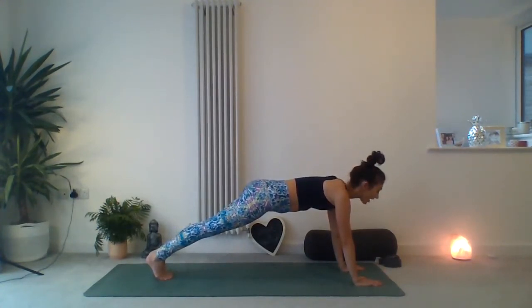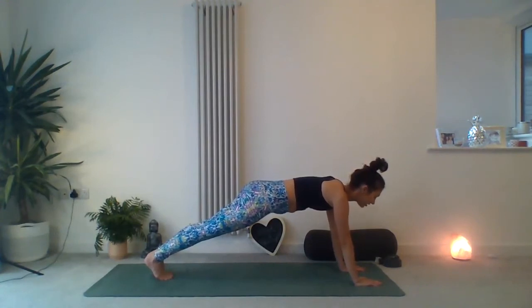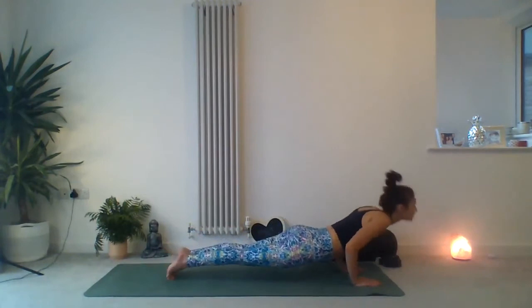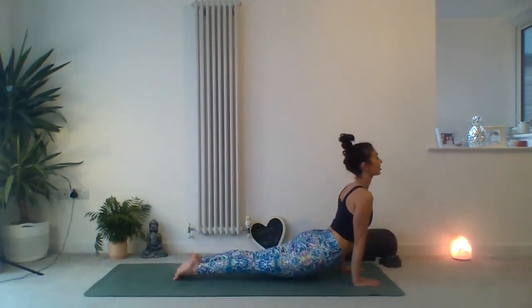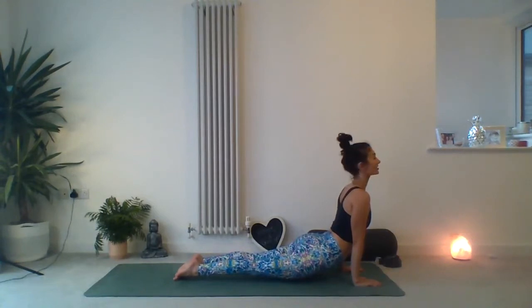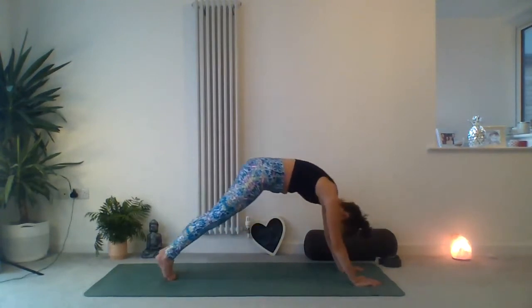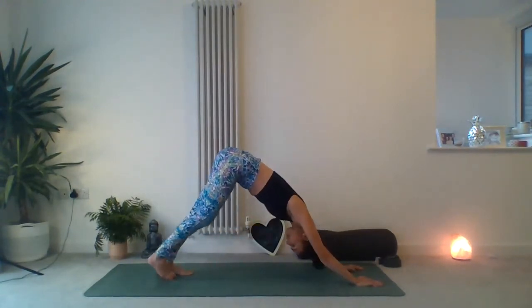So that could be on the inhale, coming through into your cobra, or maybe you're coming into an upward facing dog. If you're going for the upward facing dog option, just making sure that the thighs, the legs are coming away from the mat. The shoulders are above the wrists. Exhale, come back through your downward facing dog.